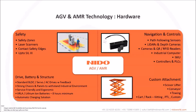The drive, battery and structure use standard motors and drives with feedback. We use encoders to get odometry, which I will touch upon later, which is a way to calculate how far your robot has gone. We also focus particularly at Nido to make sure our mechanical structure and panels are able to withstand industrial abuse, are able to withstand the life of your operations, and have a long and error-free service life. Service is a huge aspect we focus on. We make sure that breakdown is minimized. Even in the cases of a breakdown, it is easy to access, diagnose, and repair.